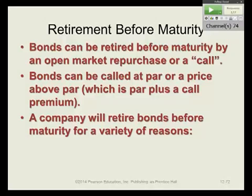Now, why would you buy your bonds before maturity? You would buy bonds back before maturity, you pay them off early, for lots of reasons. I would imagine at least half the class knows someone who owned a home and refinanced their mortgage when interest rates went down, correct? So if someone in your family had a mortgage at 8%, and interest rates dropped to like 3%, why would you want to pay 8%? You pay your mortgage off early and you borrow again at 3%. Corporations do the same thing.